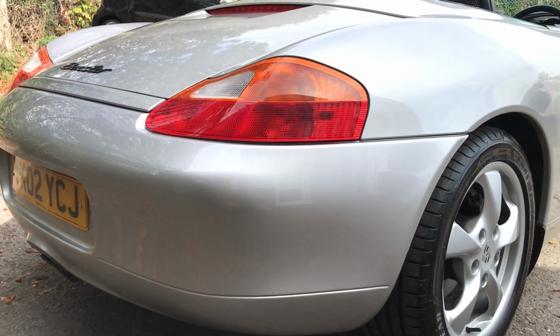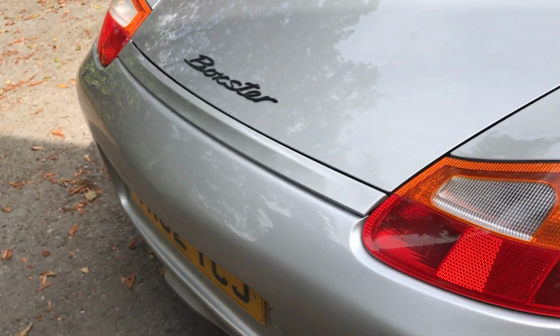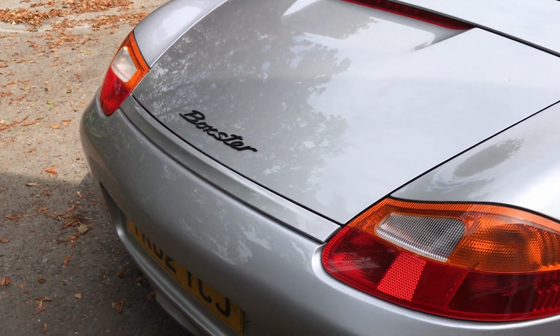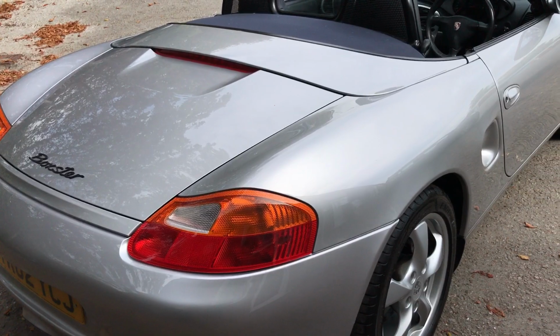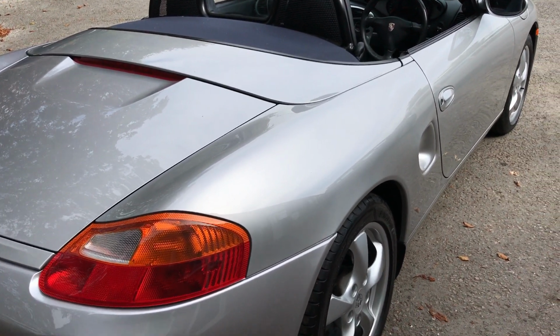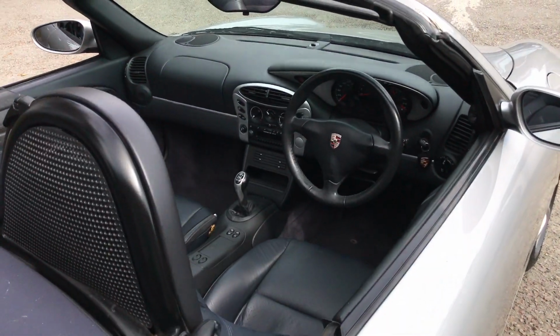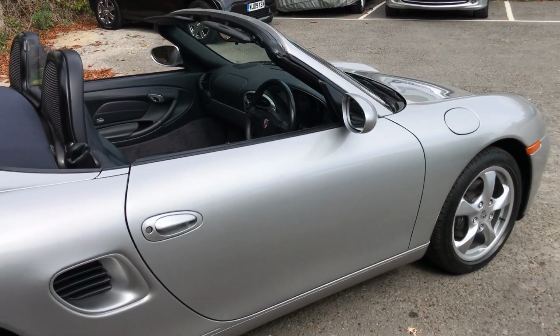The electric roof works seamlessly, and so does the rear spoiler, which raises when you go over 70 miles an hour, or you can manually raise it as well if you prefer the look with that spoiler up. It's got a good Bosch battery, and it's a small point to note, but these older Porsches do appreciate good quality batteries.